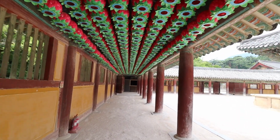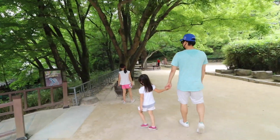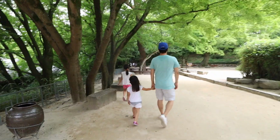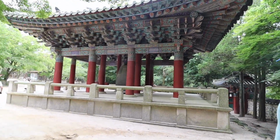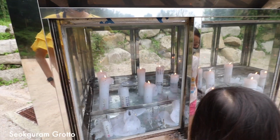these really pretty lanterns. There are some walking trails that are shaded, but around the temples it can be really hot during the summer. I don't think this is my family's favorite place, but it's a cool historical site, so I definitely recommend visiting. The next place we went to was the Sokuram Grotto.